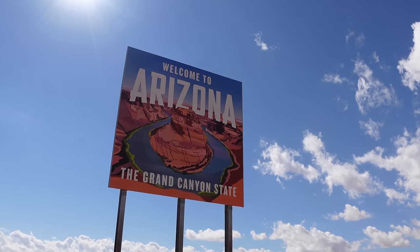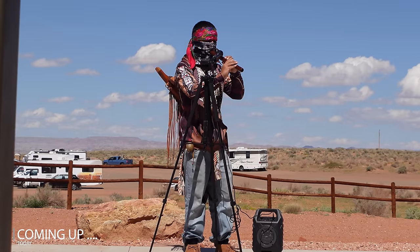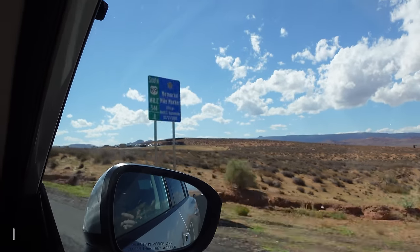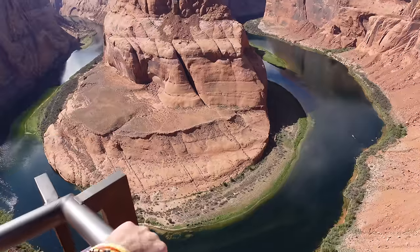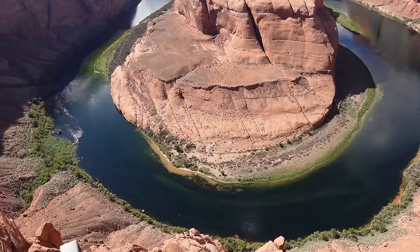But there's a Welcome to Arizona, Grand Canyon State sign. I've got to pay to get in. I'm just having a moment. Oh my God, it's like looking at a 3D panoramic photo.